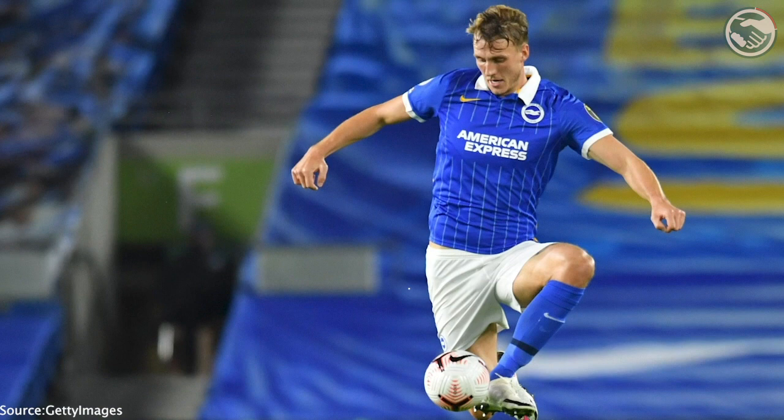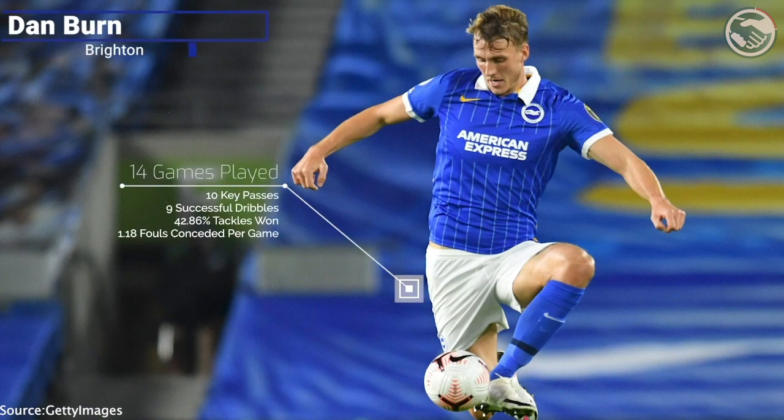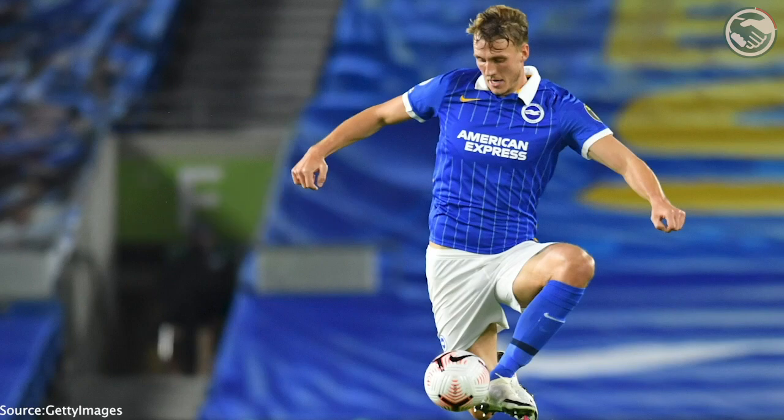And finally, we have the Egyptian king Mo Salah against Brighton's left wing back Dan Burn. Despite starting off at centre half, Burn has recently established himself as Brighton's left back of choice. Dan Burn is very comfortable moving the ball forward. He's made 10 key passes and had 9 successful dribbles in 14 starts for Brighton this season. Meanwhile, his 6'7" height is a massive asset when out of possession. When the Seagulls need to defend narrow or on corners or drop into a back three, Burn tucks in effortlessly, and his height is a physical presence at all times.